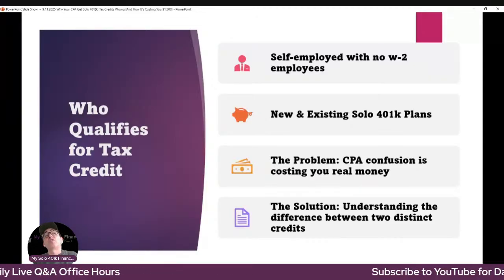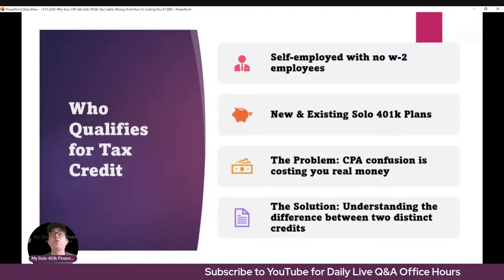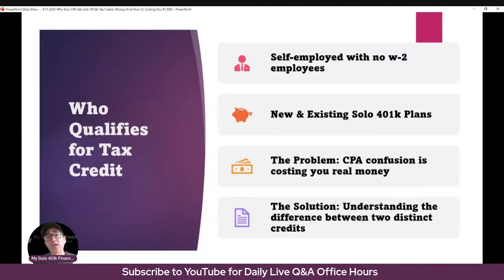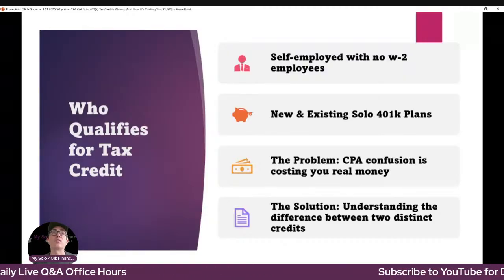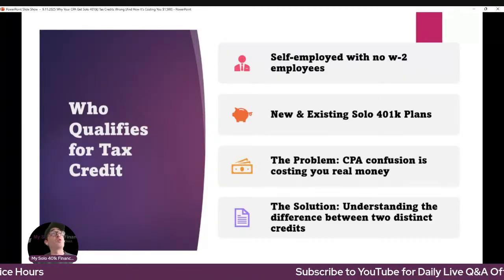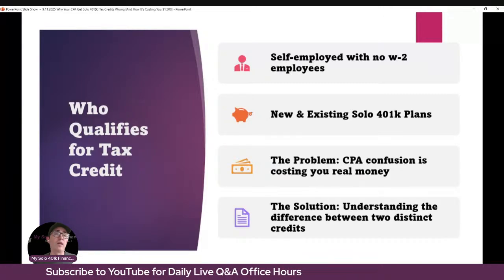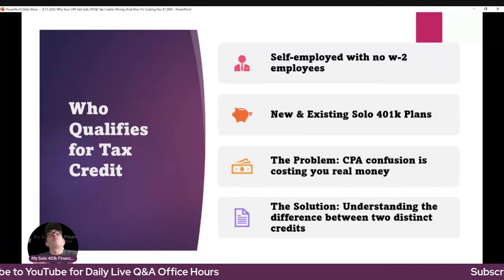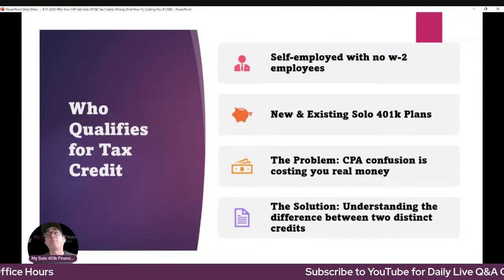If you look at the instructions to the IRS form to claim the credit, Form 8881, they have one section of the instructions that talks about the eligibility requirements for the startup cost credit, then another section that talks about the eligibility requirements for the auto contribution credit. And it's crystal clear that there's no requirement to have a non-highly compensated employee in order for the business to be eligible to claim the credit for having a solo 401k plan that includes the automatic contribution feature.